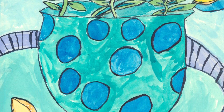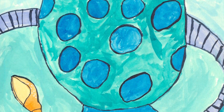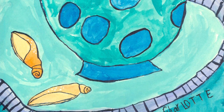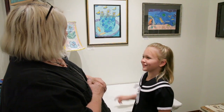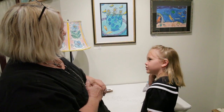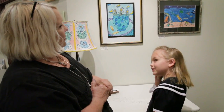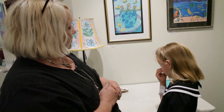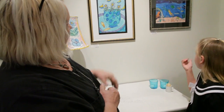Tell me something you like about that painting. Now that you've made so many paintings, what's something about that painting you see that's interesting to your eye? The shells. The shells are very interesting, because I remember I was really excited when we did it because it was like the first shells I did in any of these paintings.